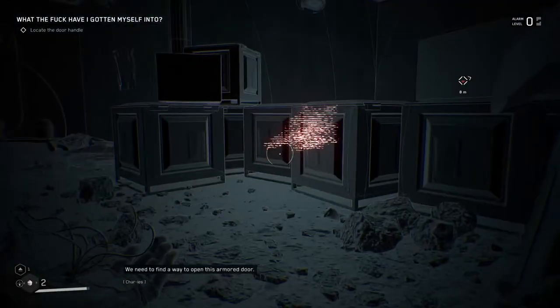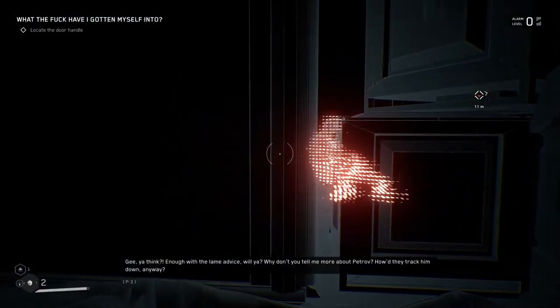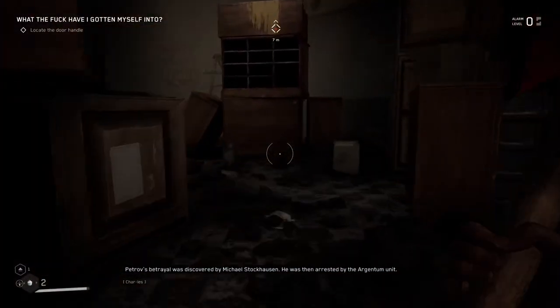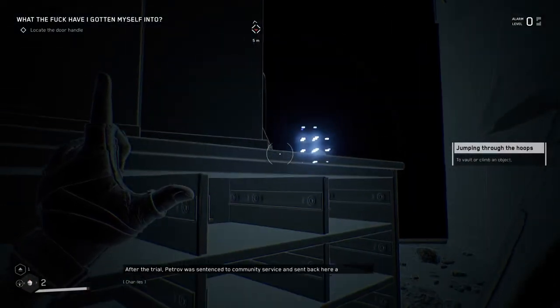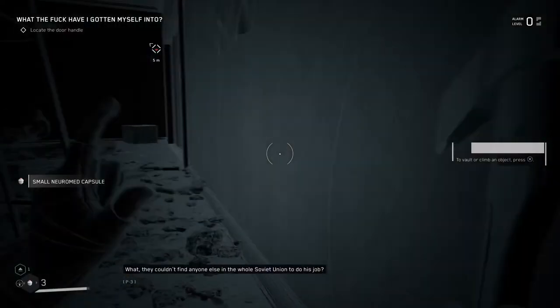We need to find a way to open this armored door. Gee, you think? Enough with the lame advice, will ya? Why don't you tell me more about Petrov? How'd they track him down anyway? Petrov's betrayal was discovered by Mikhail Stockhausen. He was then arrested by the Argentum unit. So how'd he end up here?